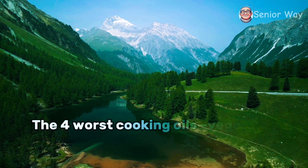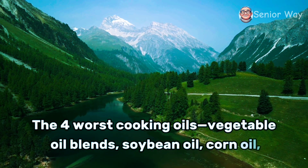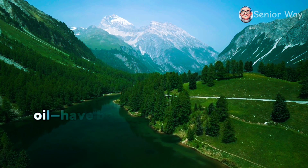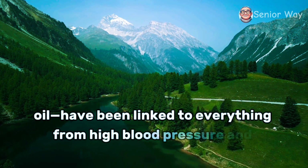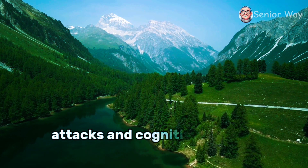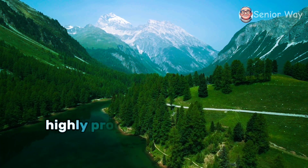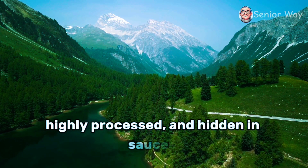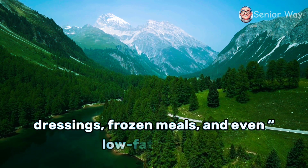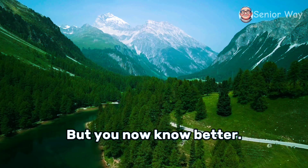The 4 worst cooking oils: vegetable oil blends, soybean oil, corn oil, and refined canola oil have been linked to everything from high blood pressure and inflammation to heart attacks and cognitive decline. They are often cheap, highly processed, and hidden in sauces, dressings, frozen meals, and even low-fat foods. But you now know better.